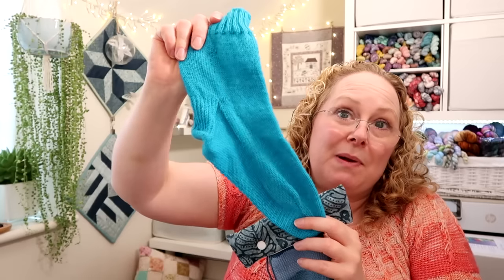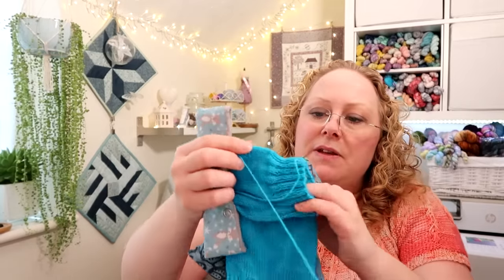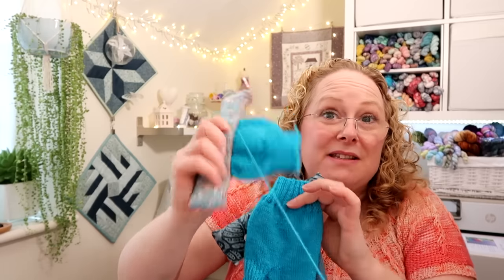This one is just a plain Opal yarn. I've got the second one somewhere. Me and Mum have done a cuff as well. So what I do is I do the cast on, Mum does the plain rib and the plain knit bits, and then I do the heels, heel turns, decreases and toe decreases as well, and finish it off.